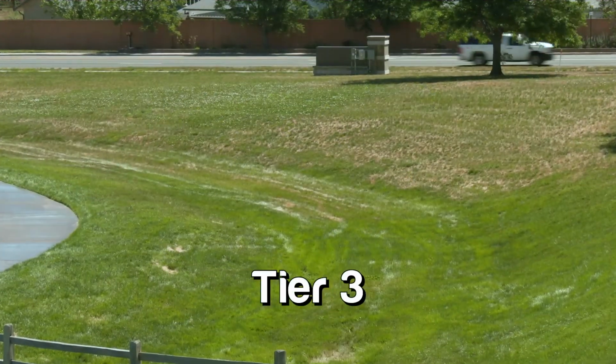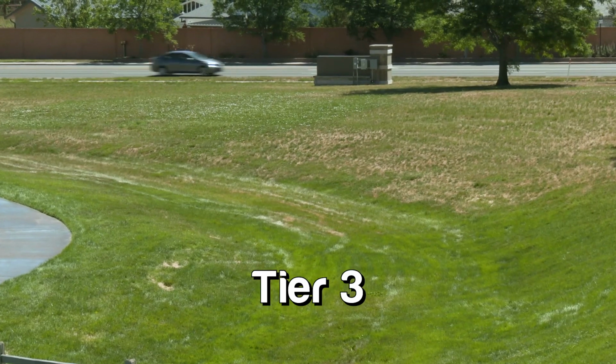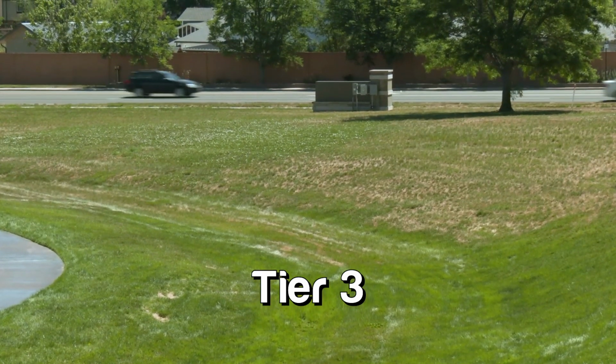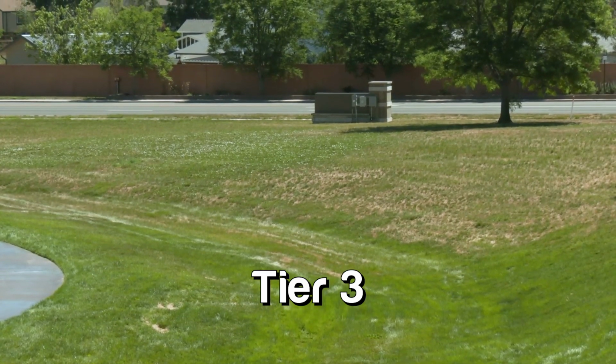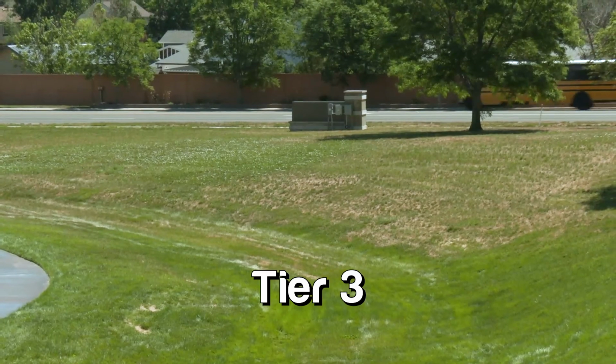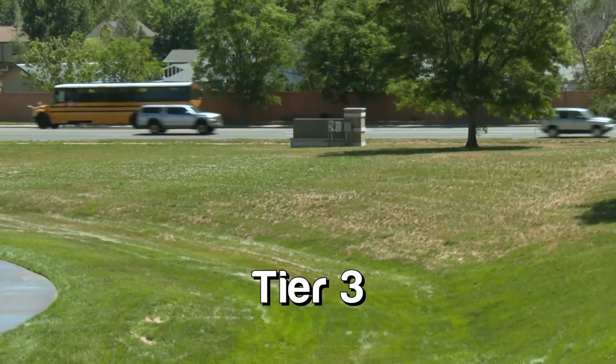Our Tier 3 are areas that we've actually indicated in which we desire to turn into a native sustainable landscape. And you can see that area is behind me here with the trees. And over the next year, this area will be turned into a native grass. It'll take about a 3 to 5 year process to get it completely done, but it will begin later this summer through killing off the turf and then reseeding it with the native grass. After that 3 to 5 year process of irrigation and weed control, it will be a nice healthy stand of native grass.